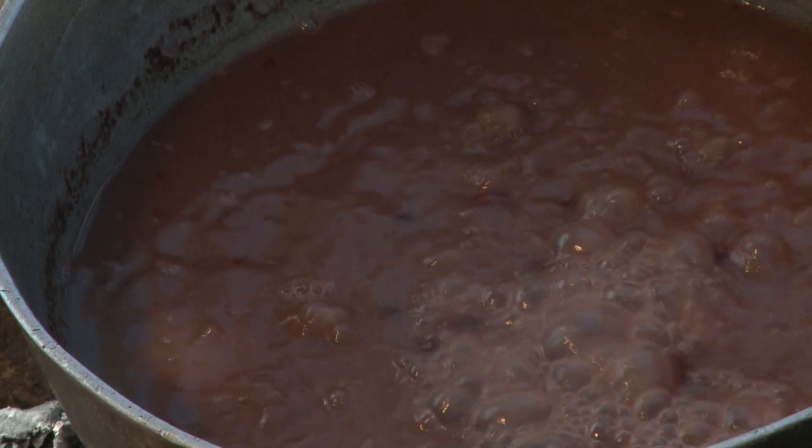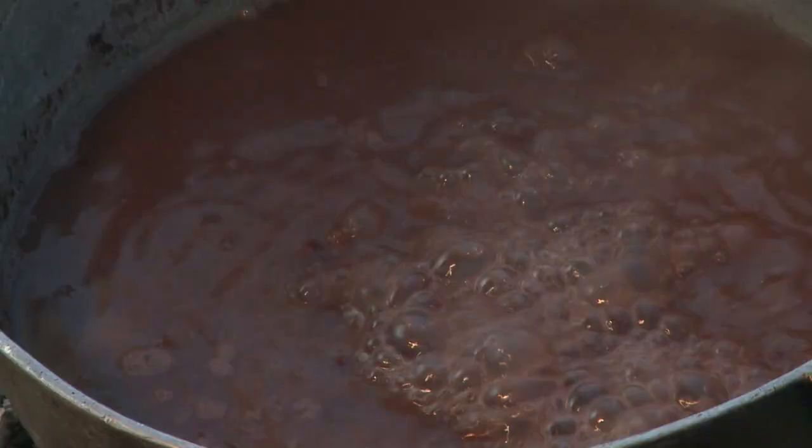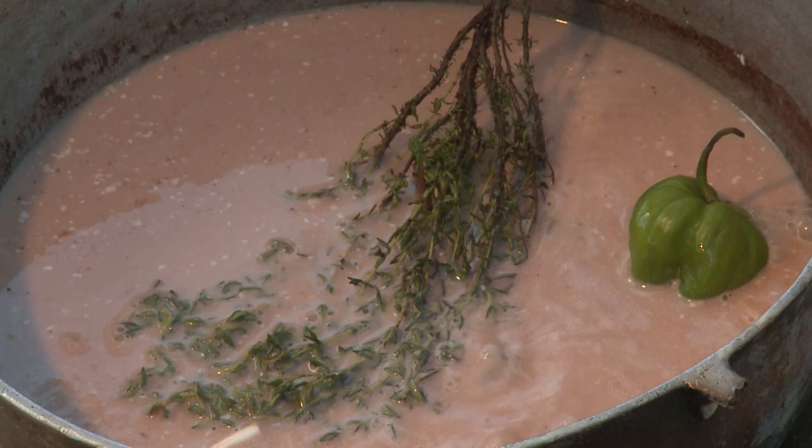I have here my red peas. If you notice here, the color of the peas, that's how it's going to finish. The rice is going to absorb that nice red peas color. Put some coconut milk and some fresh spices and herbs. This is just for the flavor, not really the heat. I put the thyme in like this.